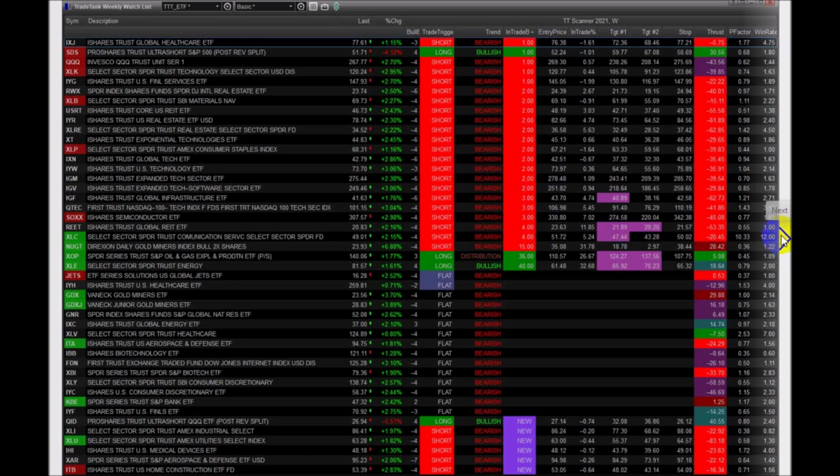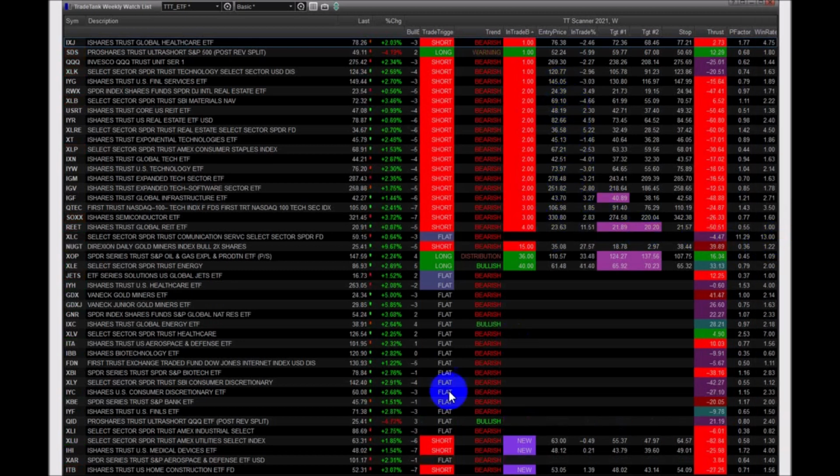Now we take a look at the current list, and what you have is QID ended up going flat, IXL ended up going flat, XAR ended up going flat, and we have the leftover triggers here. These three have continued through the end of this last week.